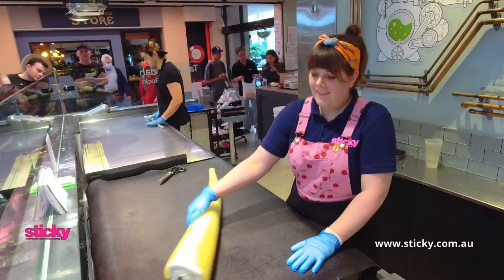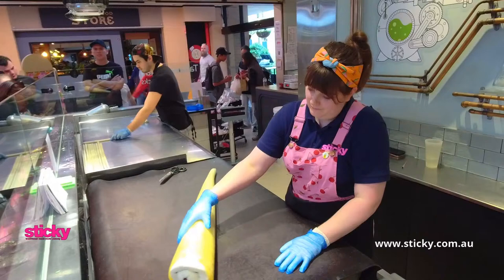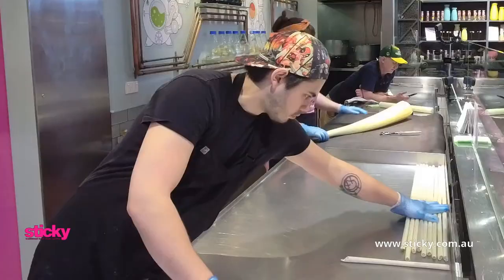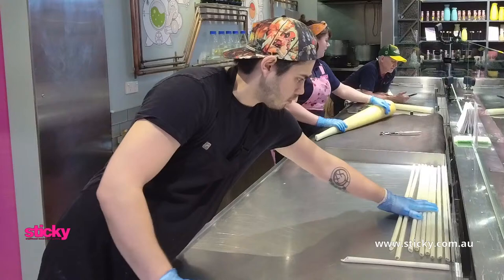Those pink overalls are so precious. Thank you. Where'd you get those from, Mill? Dangerfield. A little bit of a plug to Dangerfield. If they could dress Annabelle and I all the time. If they could send some free ones, that'd be awesome. That'd be pretty good.